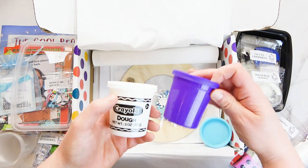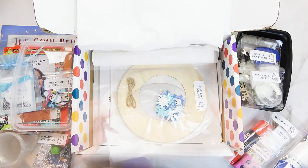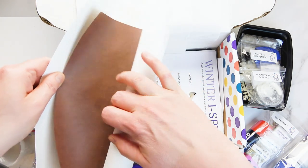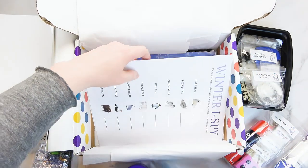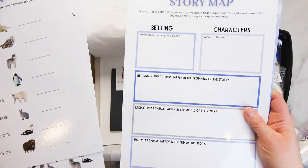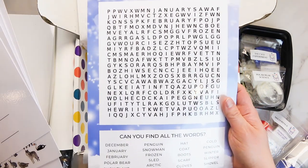Three different Play-Doh colors, blue, purple, and white. A snowflake wreath, a canvas, and then we have something rolled up here, some white and brown paper. It keeps going and going. I cannot believe how many things are in this box. And we have some worksheet papers, and these are all laminated so they could be used over and over again. So this is for I Spy, a story map, math practice, a word search.